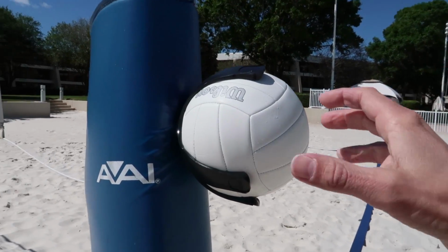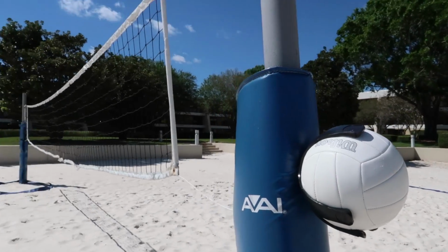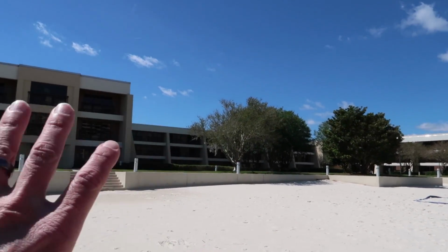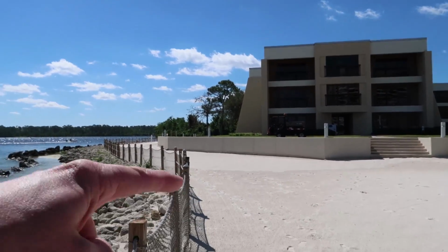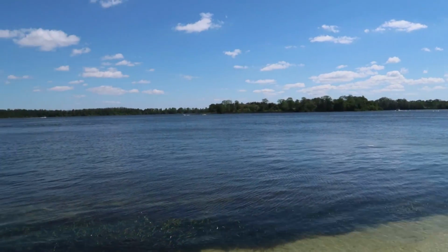There's like a special holder for the volleyball on the side of the net here so it doesn't get lost. From the beach volleyball court, these are, I believe, what are called the garden rooms. There's a lot more beach that goes around. And here's the view of Bay Lake.